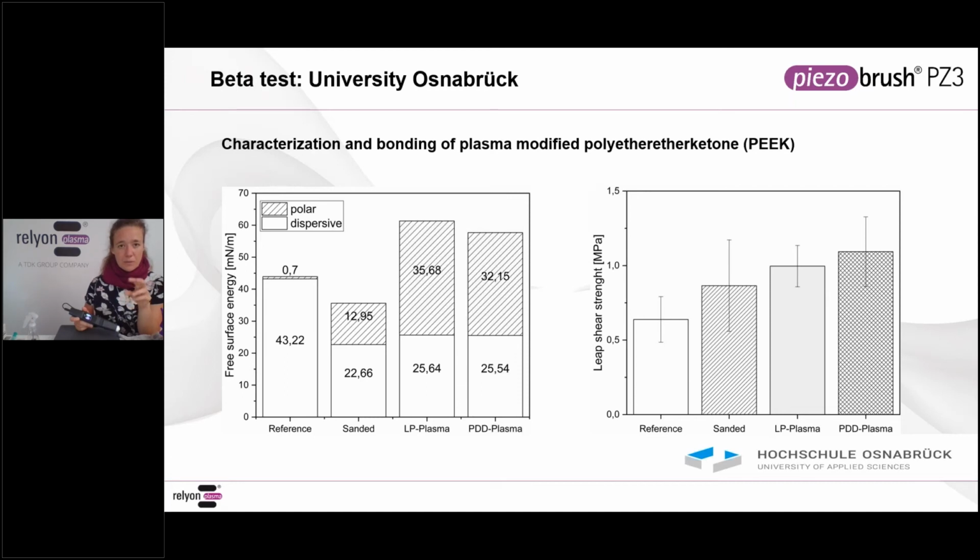After sanding, so this is of course also a process that can be used for increasing bonding, you can see that we have increased the polar part. This is low pressure plasma that you see here in the middle. We also see an increase in polar, and we do the same with the PVD plasma, which is the technology that we use in our piezobrush. The interesting thing is that if you look at lab shear strengths of these samples, we can actually absolutely compete with the low pressure plasma. So this is something that I was quite intrigued with.